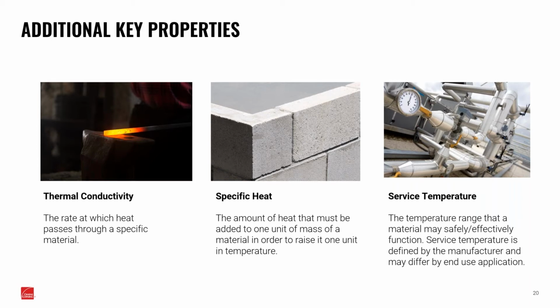We want that not only for passive fire protection, but also for all the reasons that you would use insulation, such as personal protection, process control, etc.